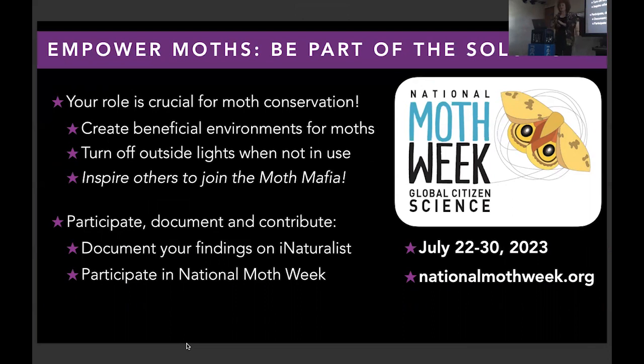It's really important to participate, document, and contribute. There's so much people don't know about moths. I saw one this season, and I looked it up in my book, and it said host plant unknown. So there are so many things we don't know about them. My way of contributing is through photography and getting people pumped about moths. Some people submit to iNaturalist.